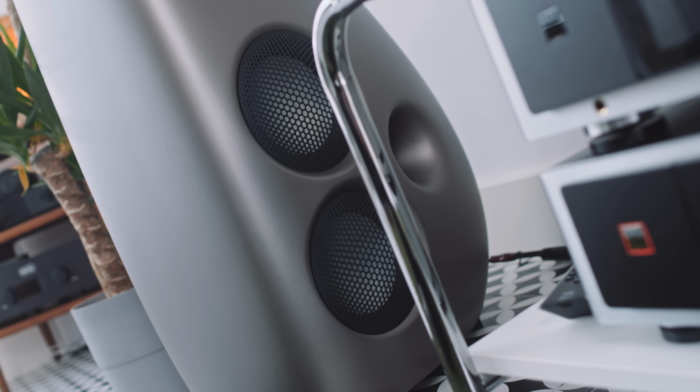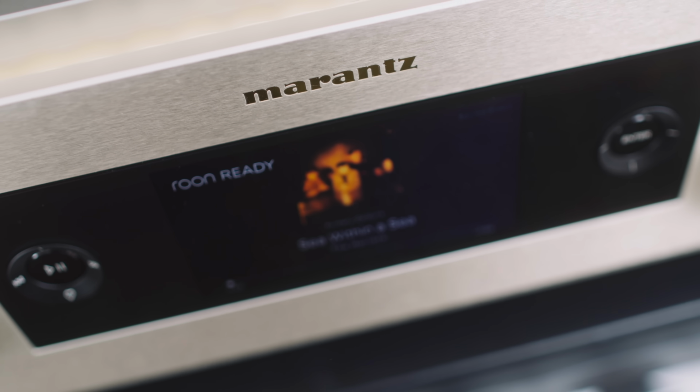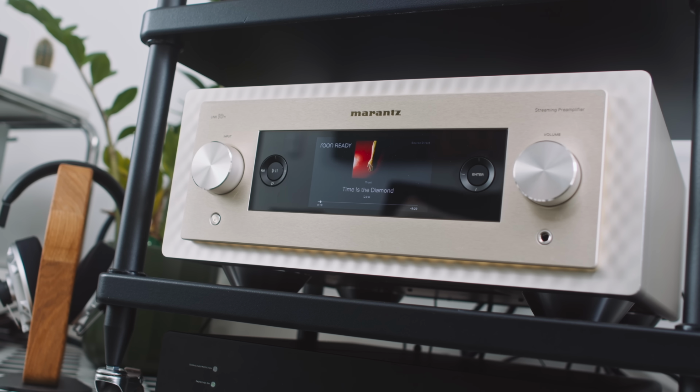So the Horrors' already lean indie rock sounded comparatively ectomorphic through the NAD, so sort of all bones and elbows, whereas the Marantz, on the other hand, put meat on those bones. And Lowe's slowcore is sparse at the best of times, but heard through the M66 next to the Link 10N, it came across as skeletal. It lost the weight that makes this duo's minimalism sound meaningful.